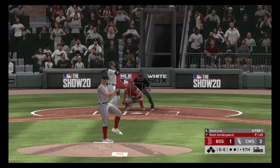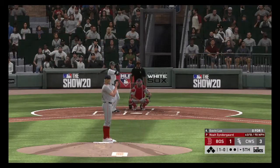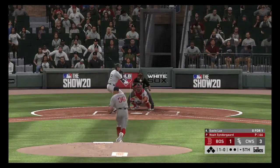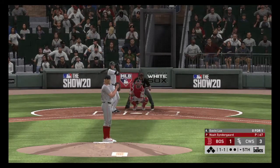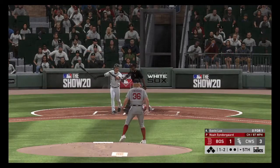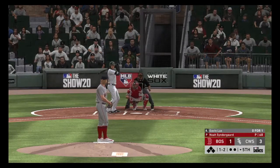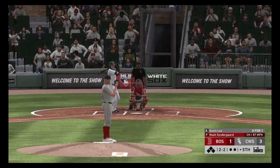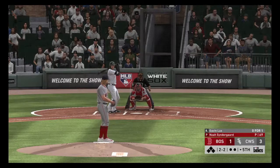Into the box now, Gavin Lux, as he'll take a look at ball one. Comes into this at-bat 0 for 1 in the ball game. A ball and a strike. Count's a ball and 2 strikes to the White Sox shortstop. 1-2 is an off-speed pitch. No dice. It's 2-2. Pitch on the way.